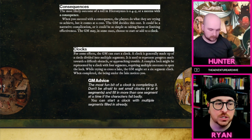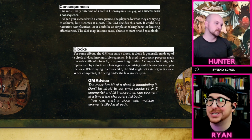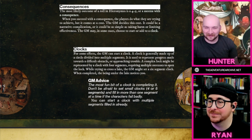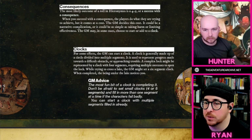So for some effects, the GM can start a clock. A clock is generally made up of a circle divided into multiple segments. See, I could have just read it, and it would explain it better than I did. What fun is that, though? Yeah, exactly. It is used to represent progress towards a difficult obstacle or approaching trouble.